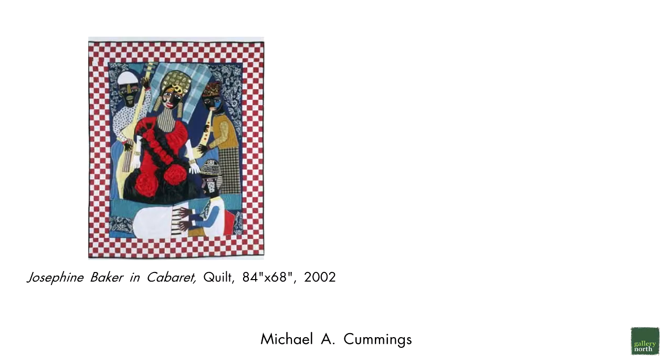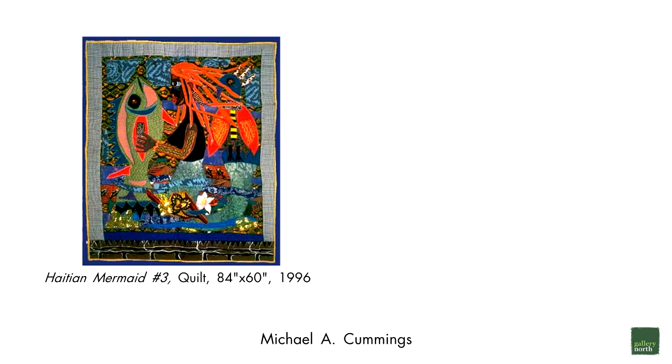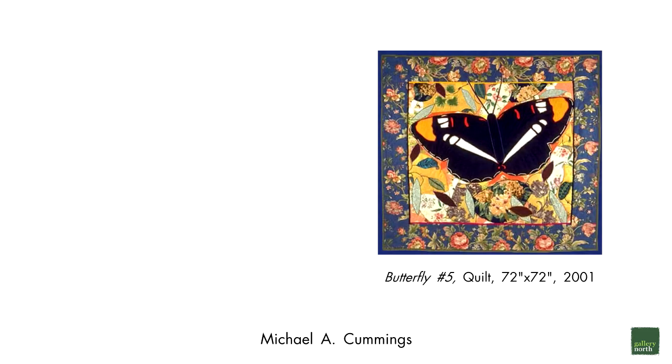One of the artists who is not here is Michael Cummings. Michael Cummings is a quilter. He's in many, many museums and private collections. In his work, he talks about the black experience, not only in America, not only the cultural things that we've been hearing about, racism and things like that, but he is also very interested in telling the story of Jamaica and Haiti and what life is like in these places. There are four of these quilts, and you'll be able to see them when we finish.